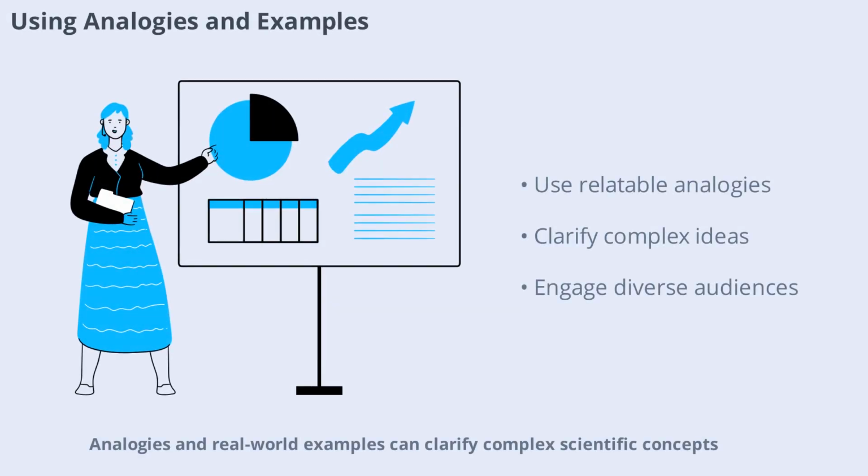Analogies and real-world examples can clarify complex scientific concepts. Relate your research to everyday experiences or familiar ideas to help your audience grasp difficult points. Well-chosen analogies make your presentation more engaging and ensure your message is understood by listeners with varying backgrounds.